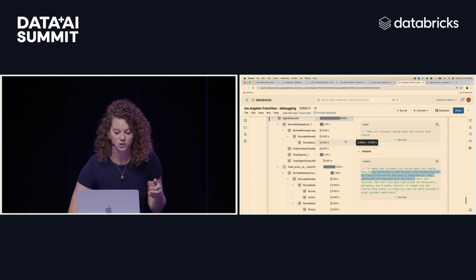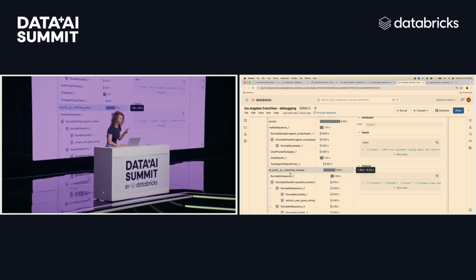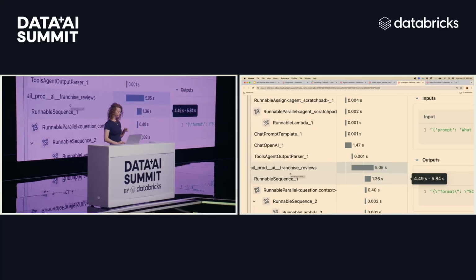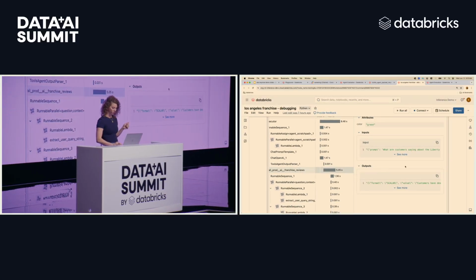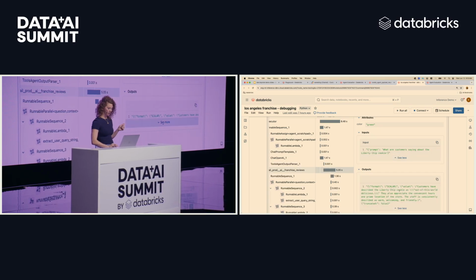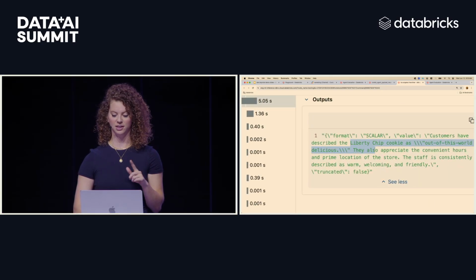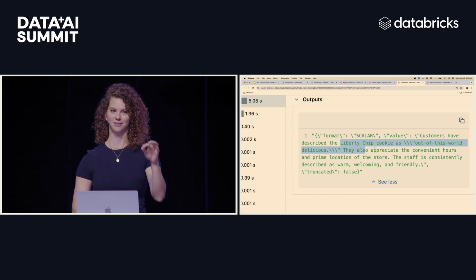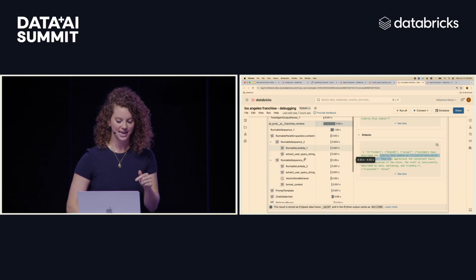So we're going to go over into our stack, and we're going to dig deeper into it. We're going to go to our first tool that was called, which is this customer reviews tool. As we go in here, we're going to see what the input and output of that were. And if I go here, you can see it's saying that the Liberty chip cookie is out of this world delicious. So this is definitely where the problem's coming from. So we're going to need to dive even deeper into the stack.